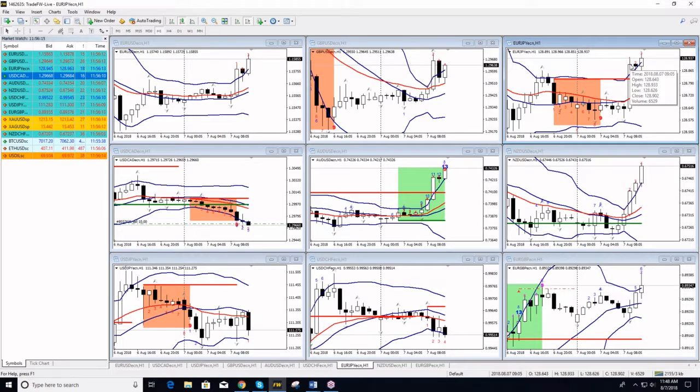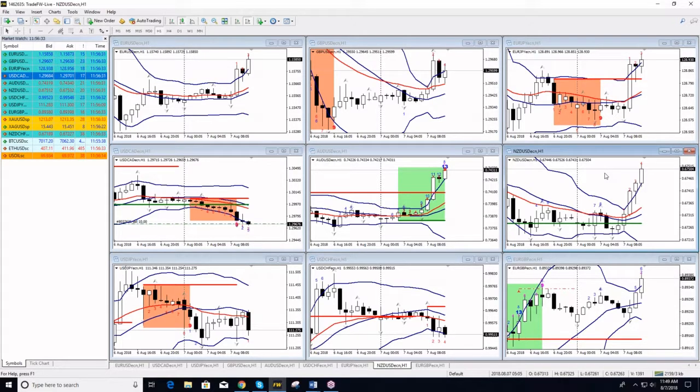129.05. Euro yen, if I see a close below that price, I will enter long positions at market price. New Zealand, the Kiwi is a buy limit order. Let me check. Euro GBP.